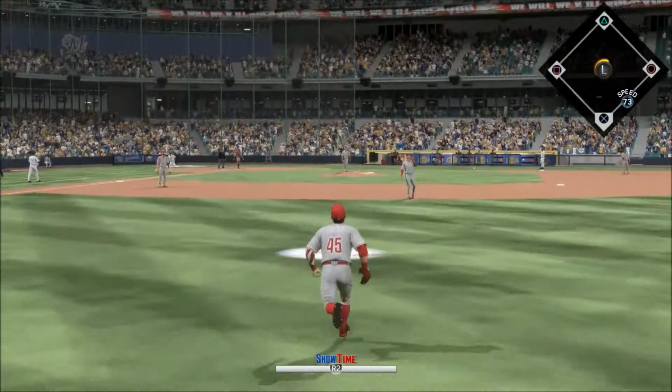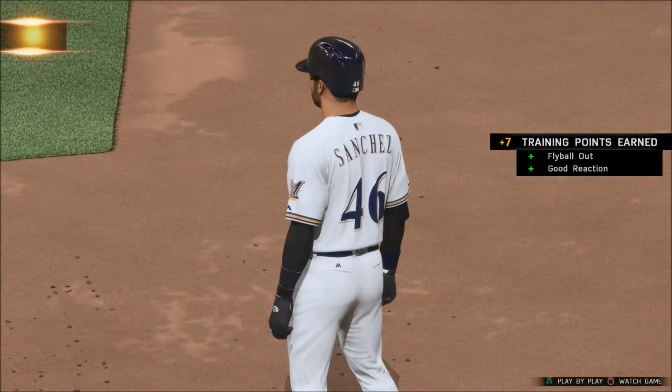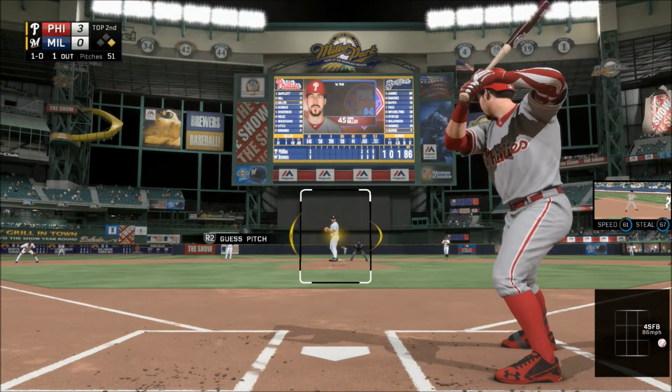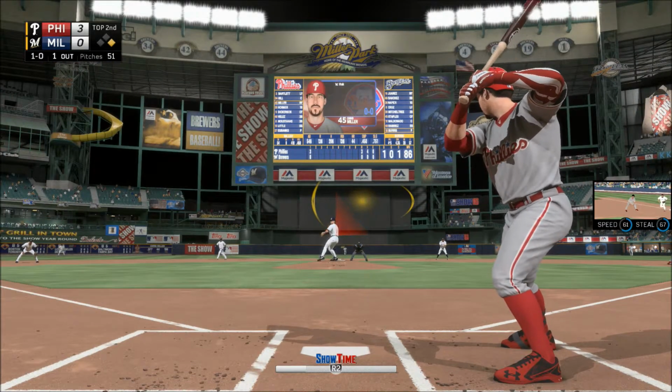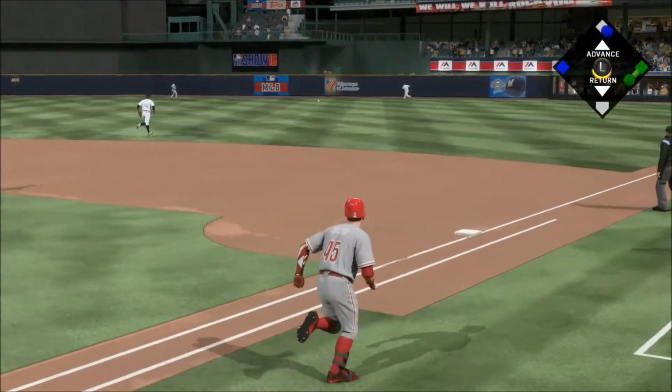Swing and a flare hit toward right. Miller sprinting after it, and he tracks it down. A nice one. Chris. It's no sure thing that a ground ball means a double play. Stung into the gap in right center for what should be extra bases.